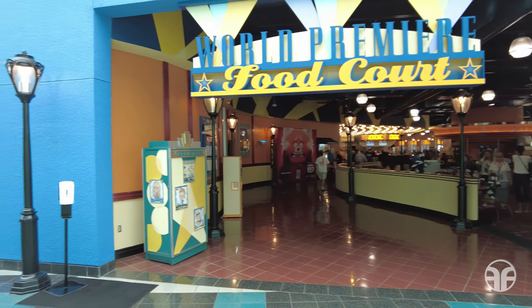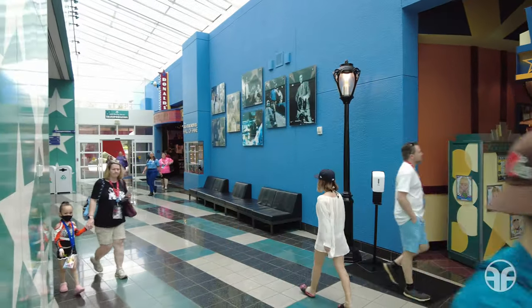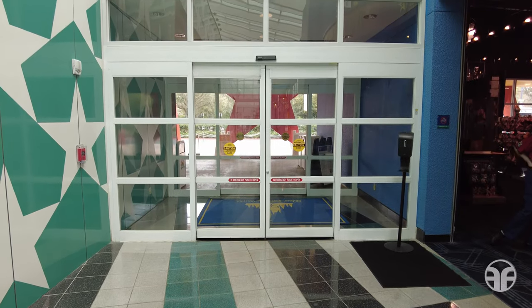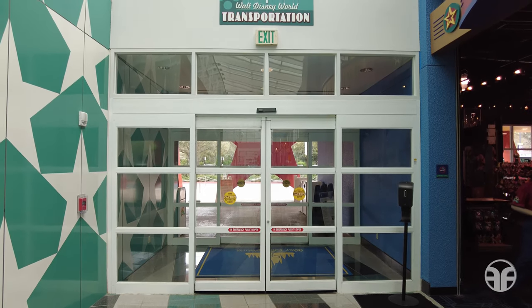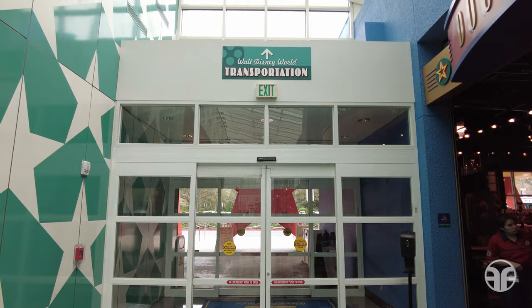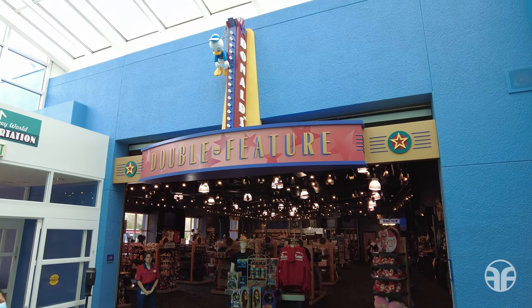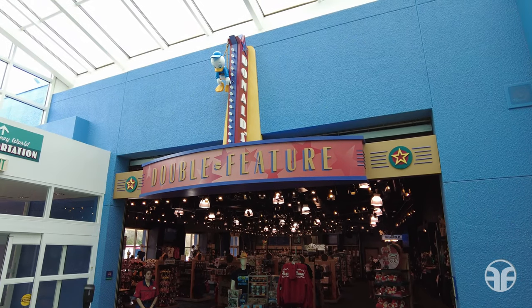There's the world premiere food court again. If we were to go through these doors, it would take us to the Walt Disney World Transportation, but we'll see that in a moment. Duck into Donald's double feature for an assortment of Disney apparel, housewares, and sundries.